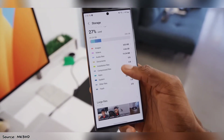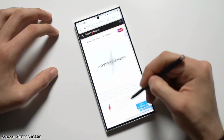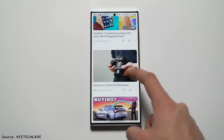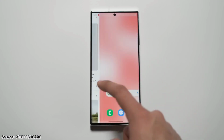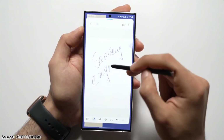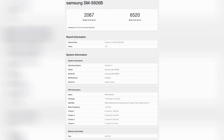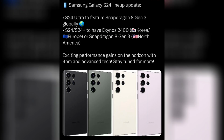with that decision. Leaked information suggests that the Snapdragon 8 Gen 3 may be reserved for the US and South Korean markets, while the rest of the world could receive the Exynos 2400 chipset. Early Exynos 2400 benchmarks appear promising, showing strong multi-core results on Geekbench, although they may still fall short of the newer A17 Pro and Snapdragon 8 Gen 3 chip performance.